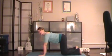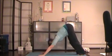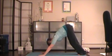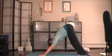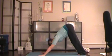To stretch out those restless and aching legs, let's push back into a downward dog. You can pedal the feet here or sway your hips gently from side to side. Remember that the objective here is not to get the heels to the floor, but to straighten the back and broaden the shoulders, which should feel really nice after a long day of being hunched over in the OR.